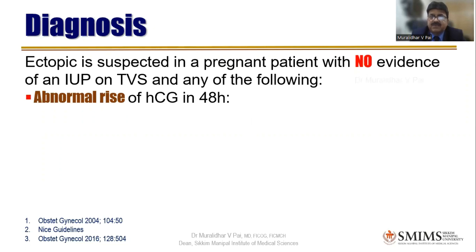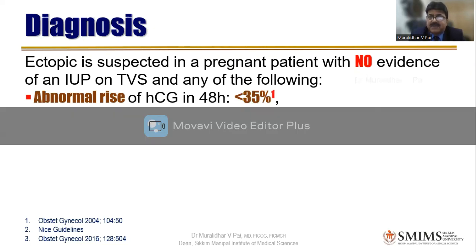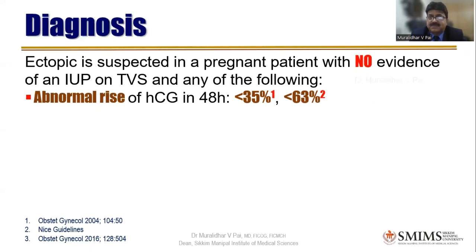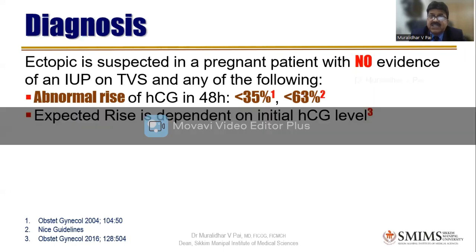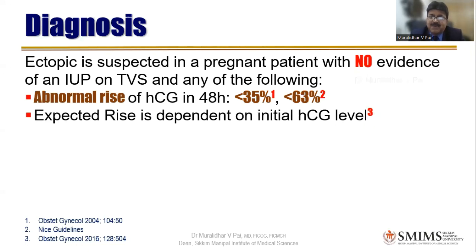Now, what do we say now? Less than 35% rise is in favor of ectopic pregnancy. Of course, the NICE guidelines still maintain 63%. Anyway, I'm going to talk in detail in the subsequent slides. The expected rise is dependent on the initial HCG level. So 35, 63, 66, all may be right, all may be wrong when you see the next part of the slide.